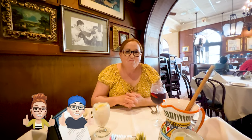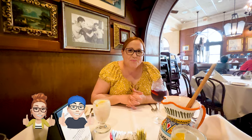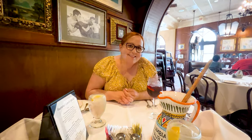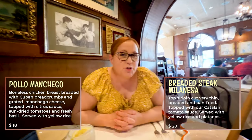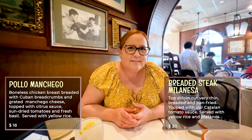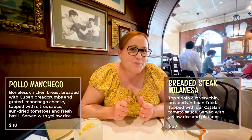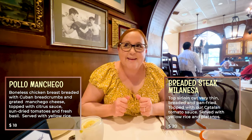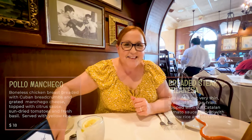Really good. And they literally made it right in front of us, so that's the first time we've ever seen that. I haven't had that in a while. I ordered the pollo manchego, and Luis ordered the steak milanesa. The server said, ooh, that's a good one, the pollo manchego. So I'm very, very excited to try it.